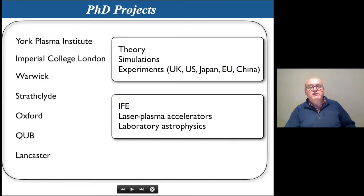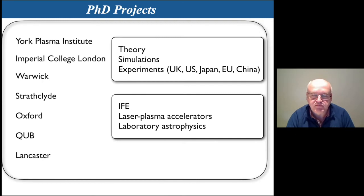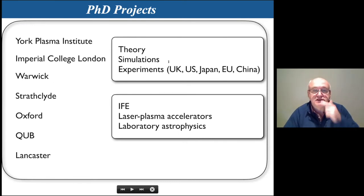So where would this go with PhD projects? The universities around the UK, apologies to anyone I have missed. These are the usual suspects of universities, some of whom have stands that you can go and look at after this talk in today's virtual open day. And they will have a series of opportunities. These will be on basic plasma theory relevant to inertial fusion. A very big deal is high performance computer simulations. By high performance, I mean running codes that require maybe 130, 140,000 computer cores at once working in parallel, running for days in order to do simulations.